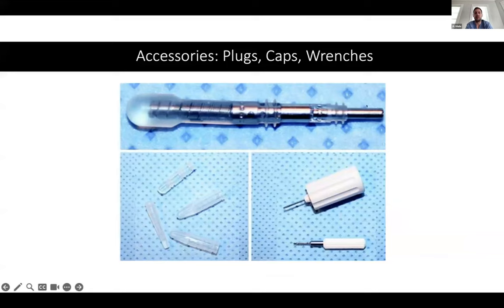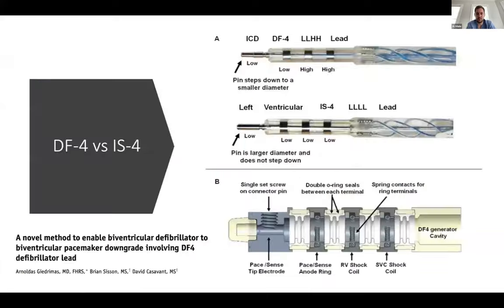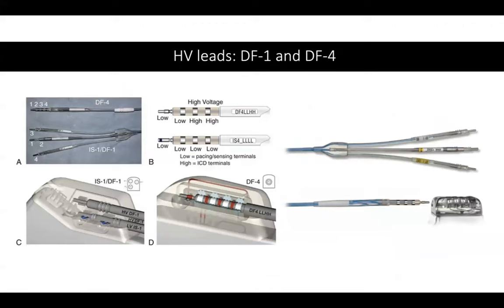Okay, AJ. Yes, sir. When you have a DF1 lead and it trifurcates, that middle port is where your stylet goes through. If you mistakenly put a stylet in the outer ports, it doesn't go through to the end. The stylet may go to a point and hang, but it goes down freely in the middle.